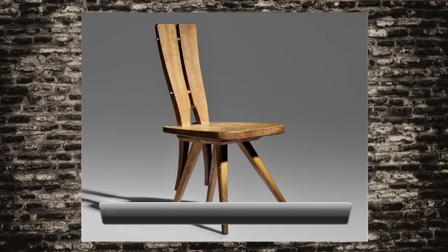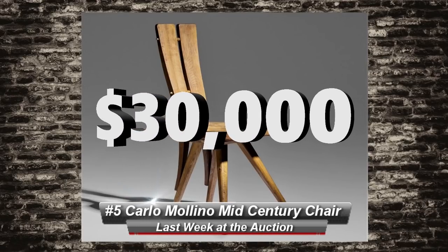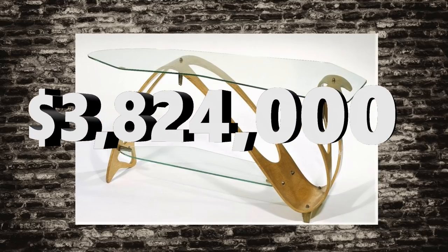Number 5, a Carlo Mollino chair just crushed it. $30,000 at Wrights in Chicago. This circa 1953 mid-mod beauty is an excellent example of the craze in all things mid-century modern. The Italian architect, designer, and photographer Carlo Mollino was instrumental in bringing Italian industrial design to America. I recall a few years back that an oak and glass table from about 1948 set the record for 20th century furniture. It was $3.8 million at auction.